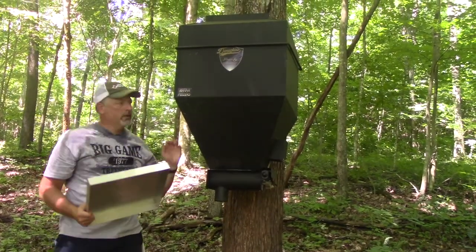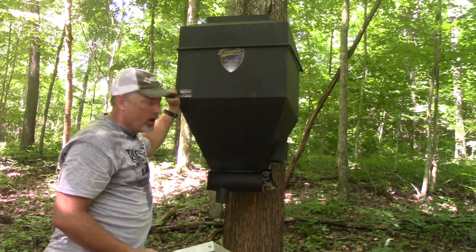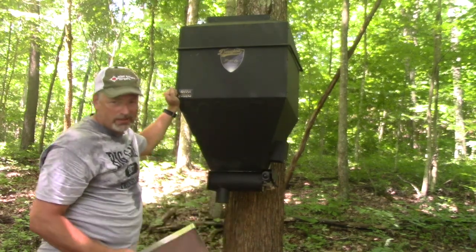So we'll add some corn to this here, get the lid put back on, and we'll be all set with the feeder, and then we'll move on to our next project today.